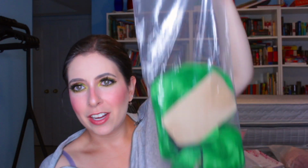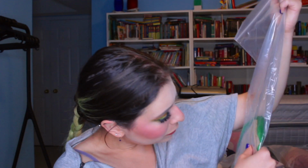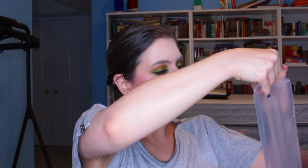So inside the bag is another bag, and that has the wig itself. Okay, so we have, wow. It's one of these really long kind of Ziploc style bags. Comes with one wig cap, it looks like. Great, so let's open this up. Oh my god, I'm so excited.